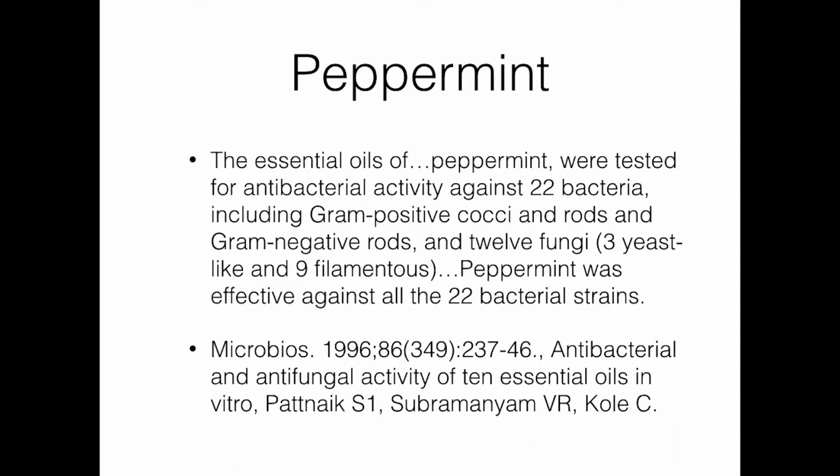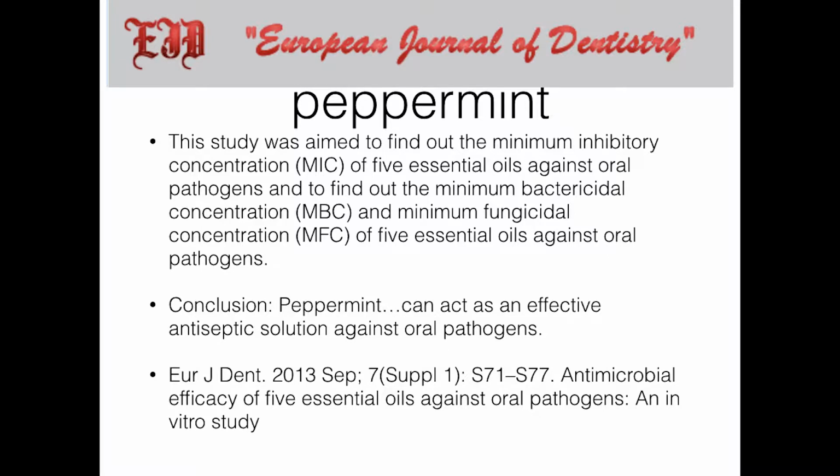So another story about peppermint was published in the European Journal of Dentistry. This study was aimed to find out, like we talked about before, how well peppermint inhibits the growth of certain bacteria that are proven oral pathogens. And what they did was they tested more than just peppermint, they tested 5 essential oils. And what I want to talk about is the results from peppermint. The conclusion of this study was that peppermint can act as an effective antiseptic solution against oral pathogens. That was published in 2013 in the European Journal of Dentistry.